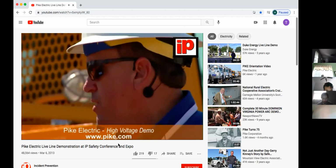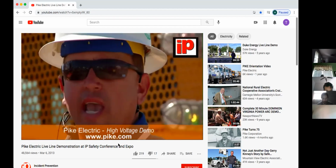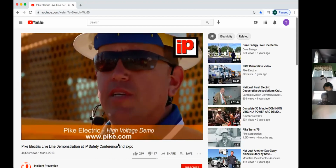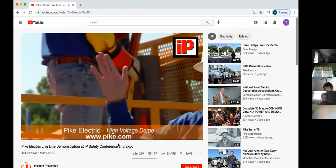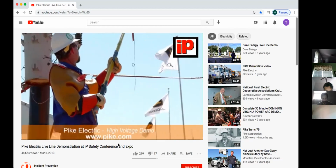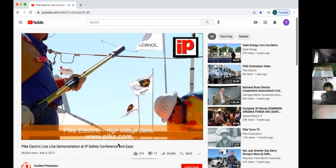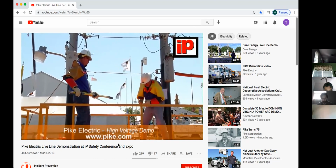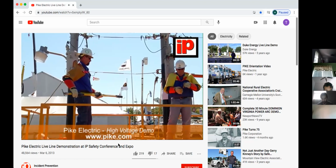Next part of the demonstration, we're going to show you what can happen when the human body comes in contact with the power line. Now, we have a hot dog that represents the human body. A hot dog is made up of a lot of water, just like the body is. Our body is made up of a lot of water, a lot of tissue.